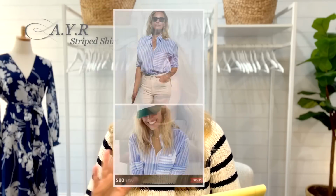Okay, the next sale on Poshmark is this AYR button-down striped top. Now, I was so excited to find this. AYR is like one of my favorite brands right now, and it is a major bolo. So if you are not familiar with AYR, I strongly suggest you memorize what this tag looks like. This brand performs amazing. So I came across this.